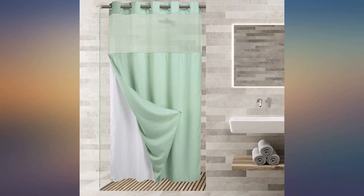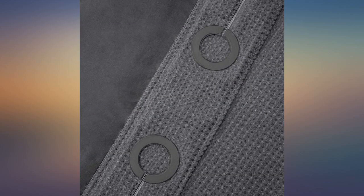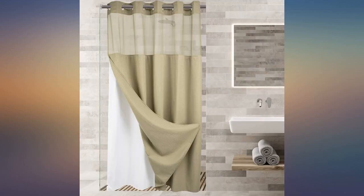This is a beautiful shower curtain. Washes like a dream. No fading at all. Love the hookless. Would definitely recommend. Love the idea of no hooks. Hangs beautifully and looks awesome. So happy with purchase.